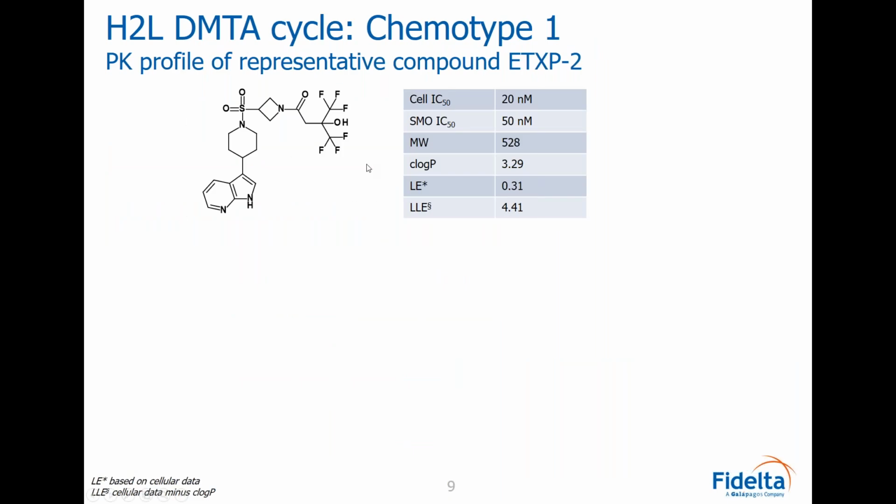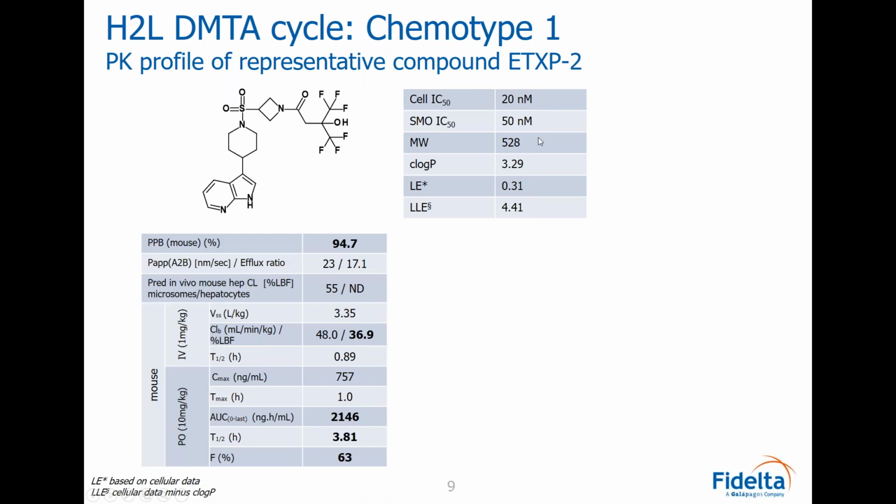The first compound is compound ETXP2, which had excellent activity in the cellular assay. pIC50 was around 8. The major advantage of this compound was its in vivo PK profile. Looking at mouse IV, it had low clearance, and PO, it had high exposure and good oral bioavailability above 60. We wanted to test this compound in the in vivo PD model, and before that we sent it to the tolerability study, and it didn't show any clinical signs in mice.